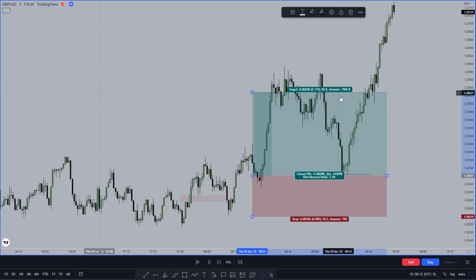Pretty happy with that. But again, this is another example that it could have easily reached the 3R mark without much of an issue, right? Let's move on to the next.